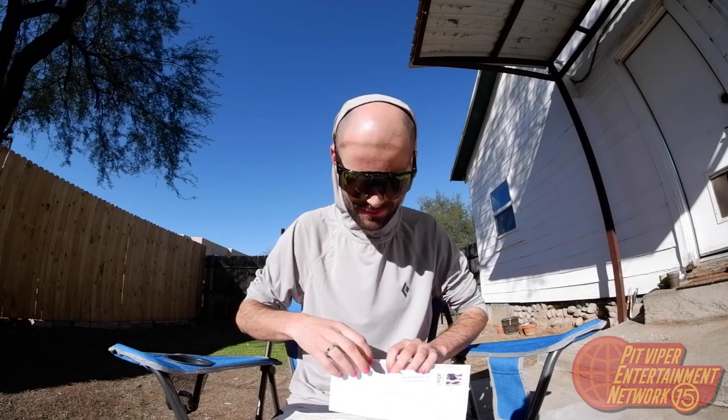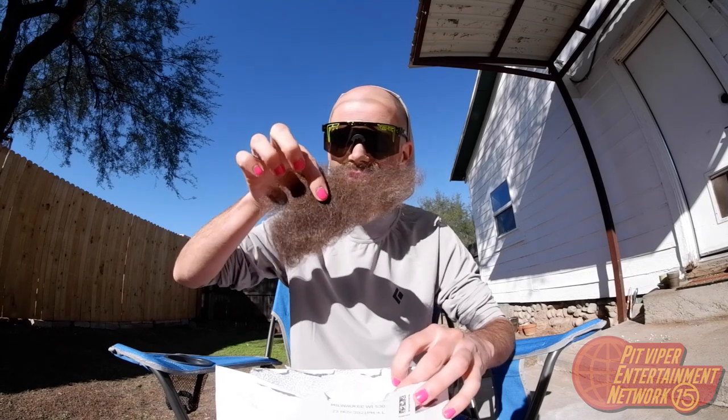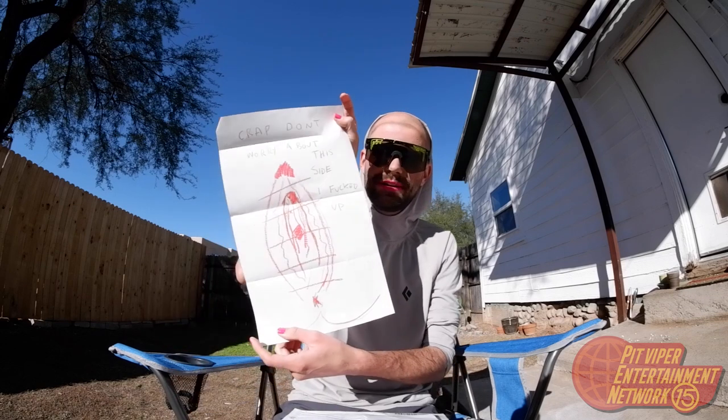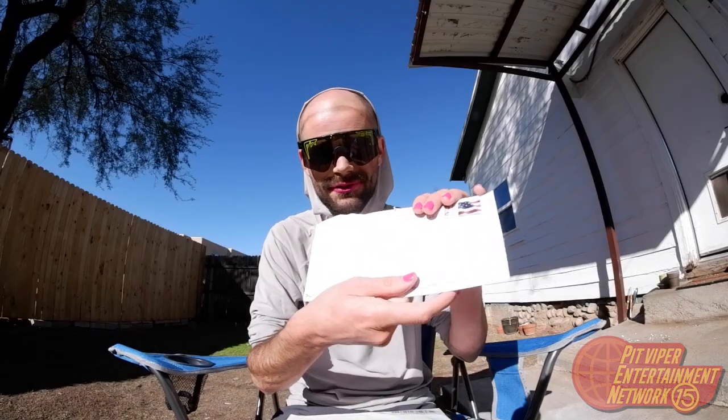Next one's from Scabby Legs Jr. from Middleton, Wisconsin. Ooh, yeah. This hair's making me squeal with delight. This one's some very fine stuff, and it really took the shape of the envelope. It says, "Crap, don't worry about this side, I messed up." There's a kind of a big red thing. "This is my leg hair. Just one leg's worth. Let me know if you want the other leg's worth. Sucky, sucky, I want a sucky. Spontaneity." There's a little weird drawing of a person kind of spreading their butt cheeks. Scabby Legs Jr., thanks for the mail.